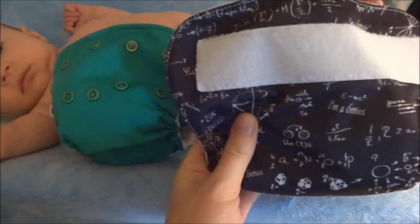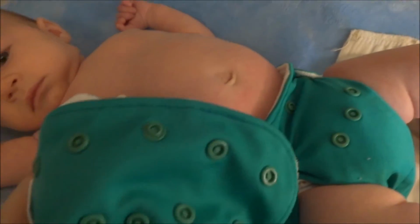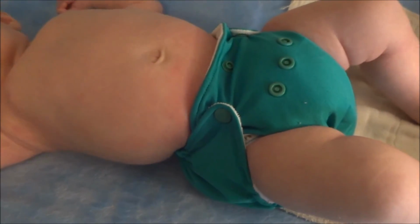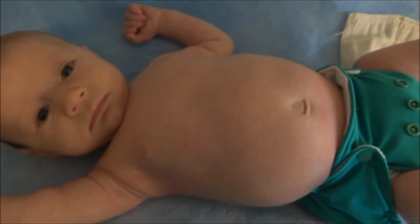So Ryker is definitely growing out of these, and will probably not be able to wear them much longer at 10 pounds here. I got to use them for a little over a month, but they will be retired pretty soon.